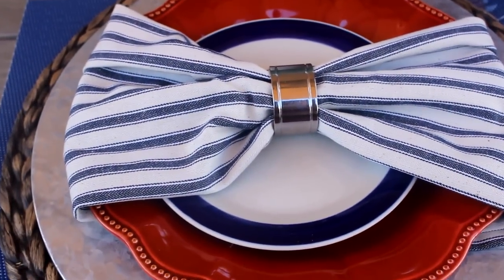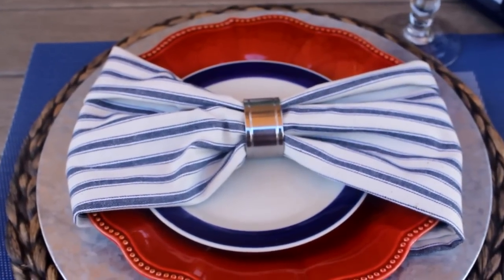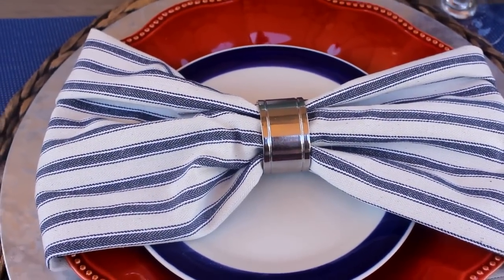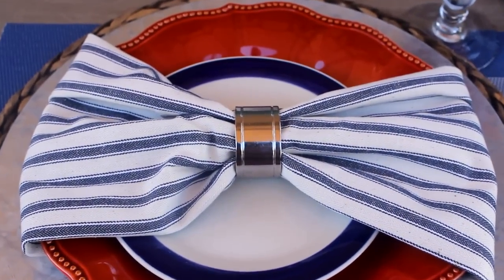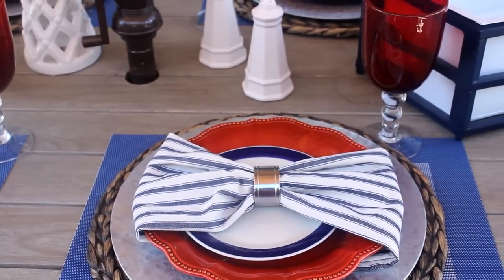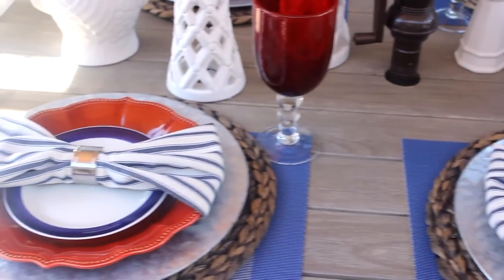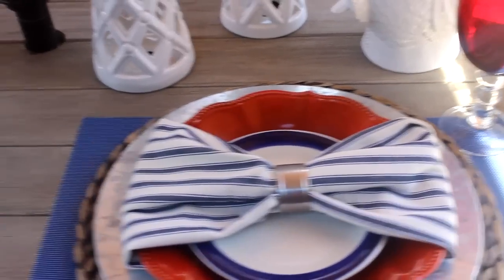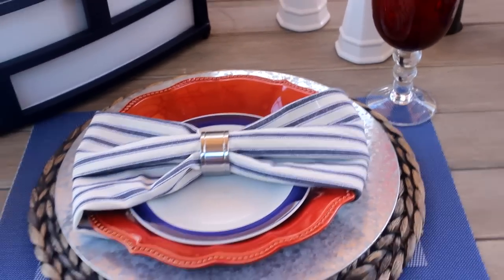The blue and white salad plate was a thrifted find. The napkins are from Hobby Lobby. I picked them up during the Christmas season. And that napkin ring I already had. And again, my table is set for four. Each place setting is the same.